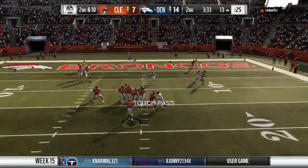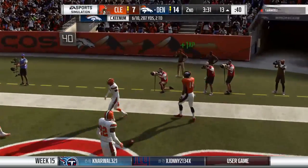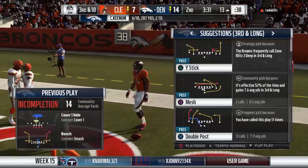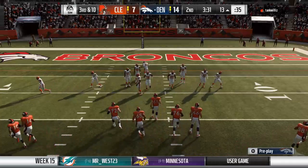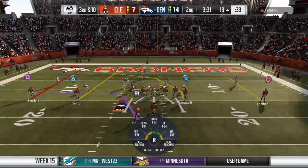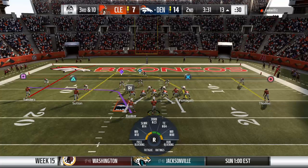On 2nd and 10, Keenum, and he can't corral it. Maybe a big missed opportunity there defensively in the end zone. And now 3rd down. This drive, which was going so smoothly, all of a sudden it's a little bit of a roadblock here with 2 straight incompletions.